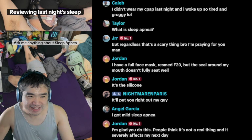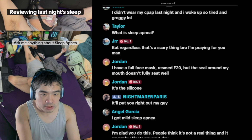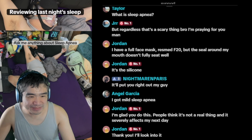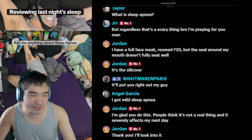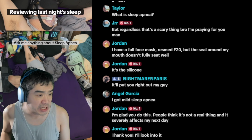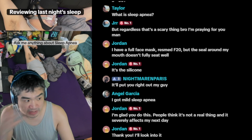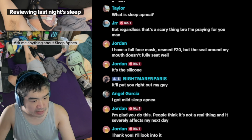Actually, it might even be a good thing. I'll just see what Google says right now. AirTouch beard? All right, ResMed actually says it's a popular option. This is from ResMed's website, so take it with a grain of salt because it's the provider saying it. But yeah, they say it's a popular option for anyone who has facial hair. So I think the AirTouch F20 is probably going to be your thing.